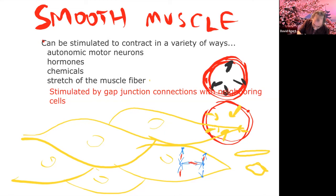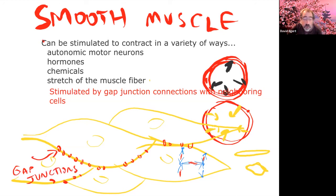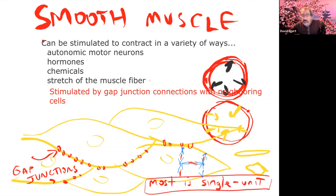All of these muscle cells are connected with gap junctions in between. Which means if you stimulate one muscle cell, the whole crew gets co-excited because that electrically connects them. So if one of them is depolarizing across its sarcolemma, they all are. Most smooth muscle is what we call single unit. We talked about motor units, where you could turn on more or fewer of the fibers to have stronger or weaker contractions. Most smooth muscle you just either tell the whole mass to squeeze or tell it to relax.